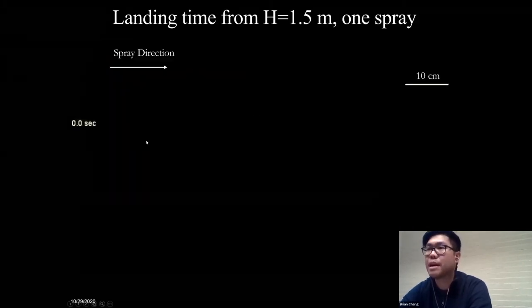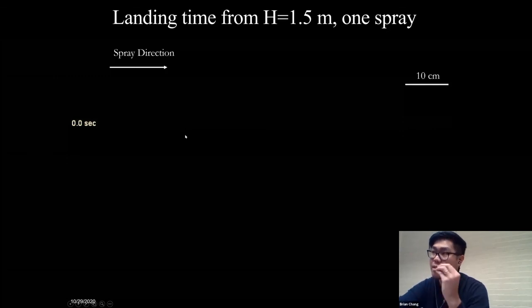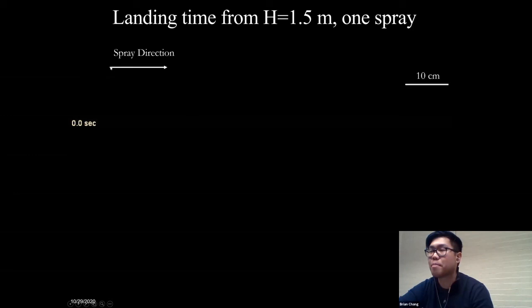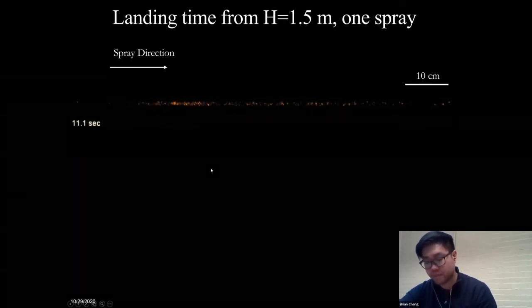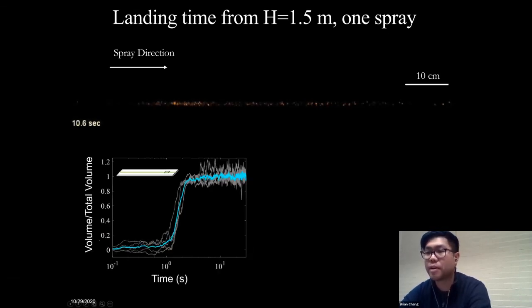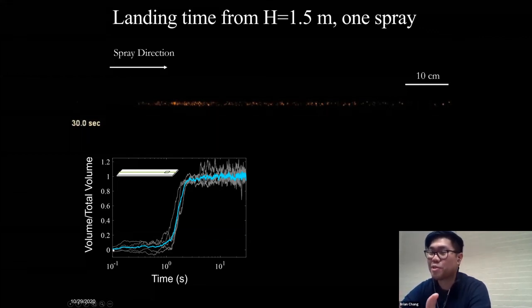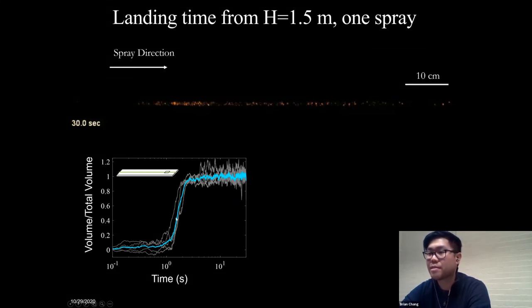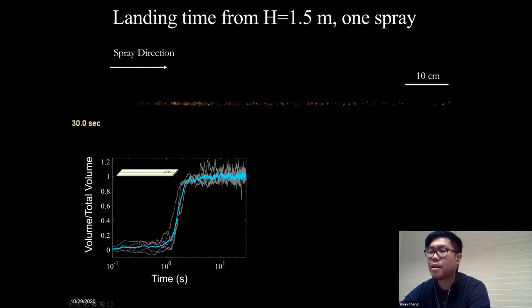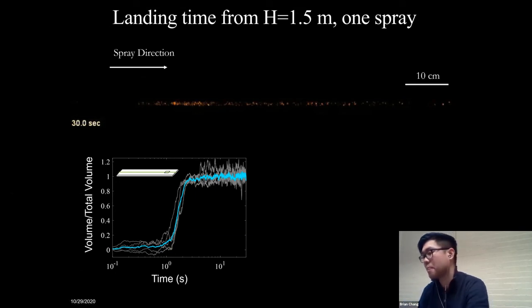So what we've done is we used a high-speed camera. We filmed the laser line and saw how the droplets started to build up along that laser line. If we spray it from left to right, we'll see that the droplets will light up. And from this video, we can calculate the volume per total volume over some time on the x-axis here. Early on at 0 time, there should be no droplets there. But after we spray it, we see a fast increase of droplets landing on our surface, and then it eventually starts to plateau over time.